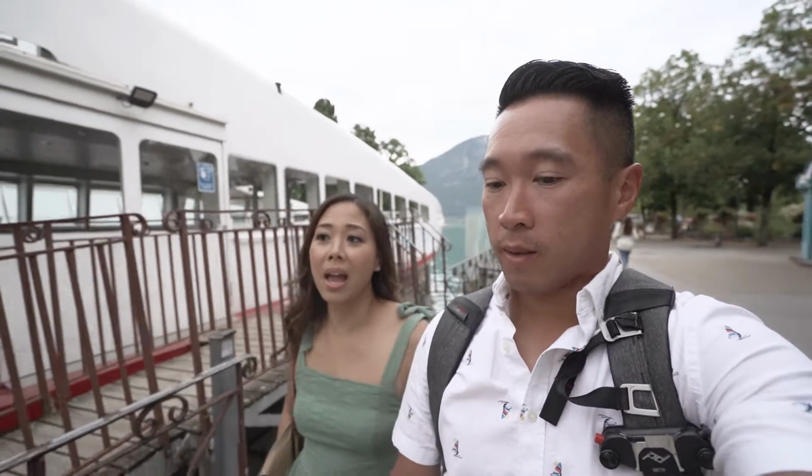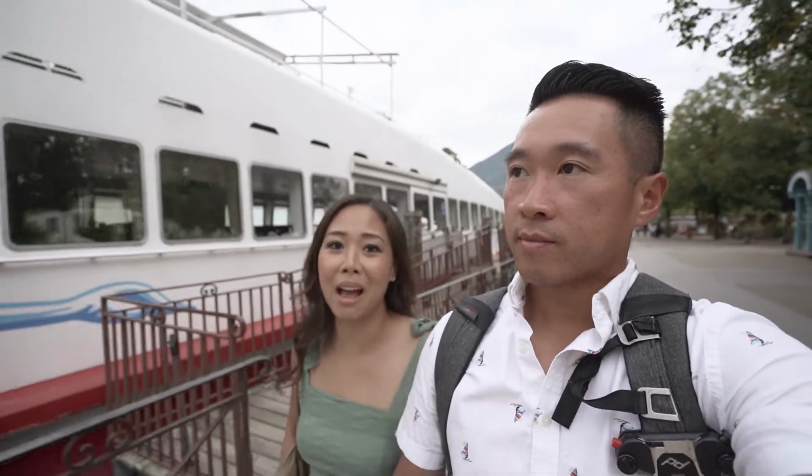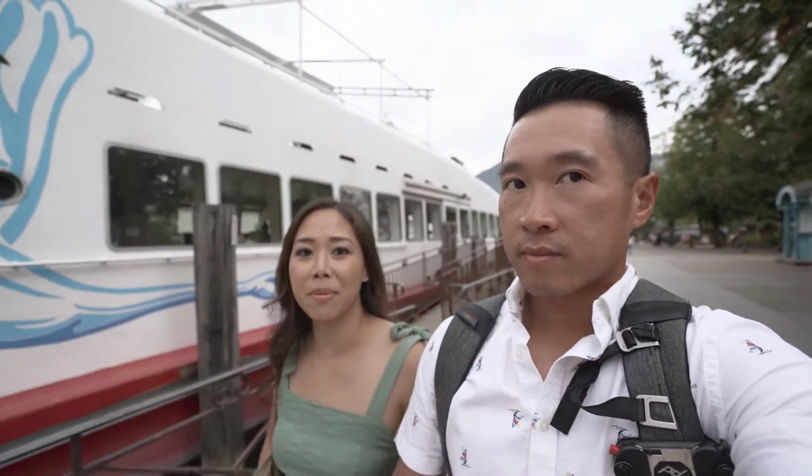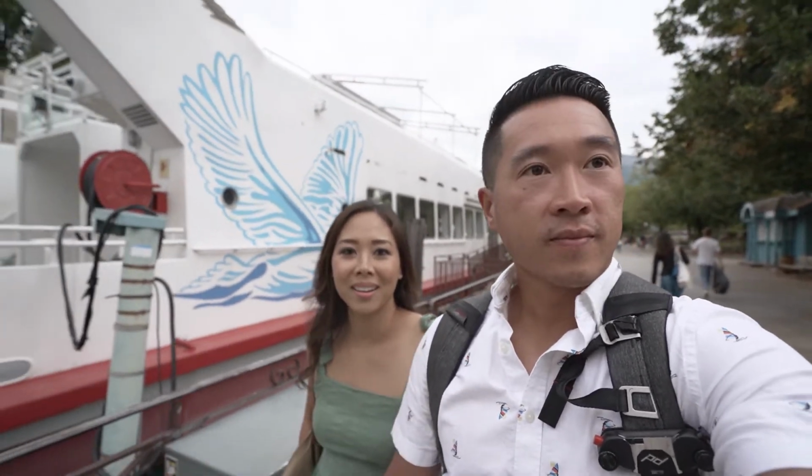I know a lot of people who go to France only go to Paris. It is worth getting out of Paris and checking out some of the smaller towns. Like, this is insanely beautiful.